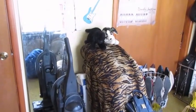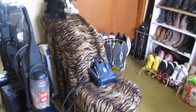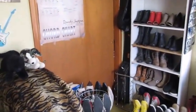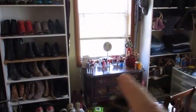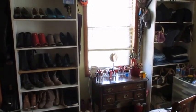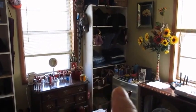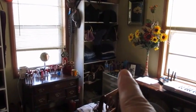So again, this is the room tour. When you come into the door, which is right there, to your left is my chair. Then there's the closet. And then there's the shoes. All the shoes. And then there's a window, and that is where I sit and do my videos and apply my makeup. I like it right there because I have plenty of light. And of course there's some of my handbags. And then there's my office supplies and jewelry, all kinds of jewelry, and my office stuff up there.